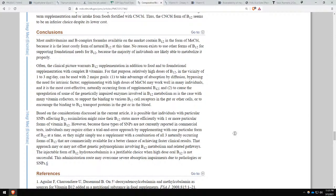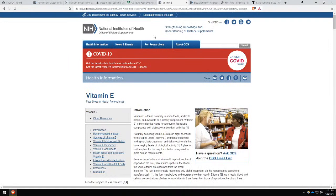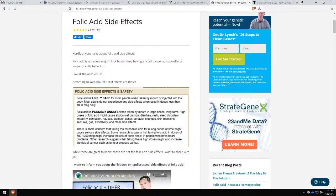So we know that cyanocobalamin is garbage, and it also gives you a little bit of cyanide, which they'll claim, well, it's got a hormetic effect to it, and it's like, yeah, okay, really?